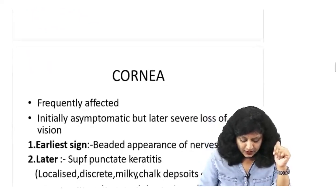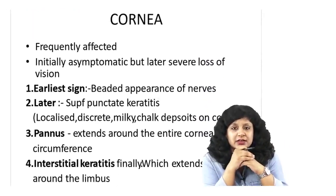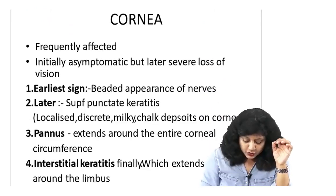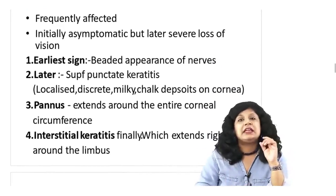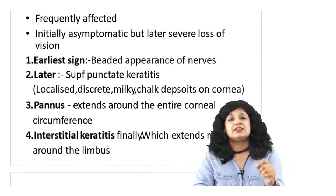Okay. Now we'll see the treatment according to the cause. If I am asking you about the cornea, cornea is a very frequently affected organ in cases of eye involvement in Hansen's disease.